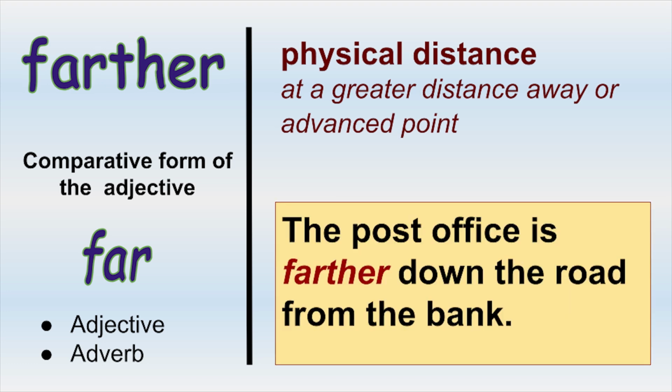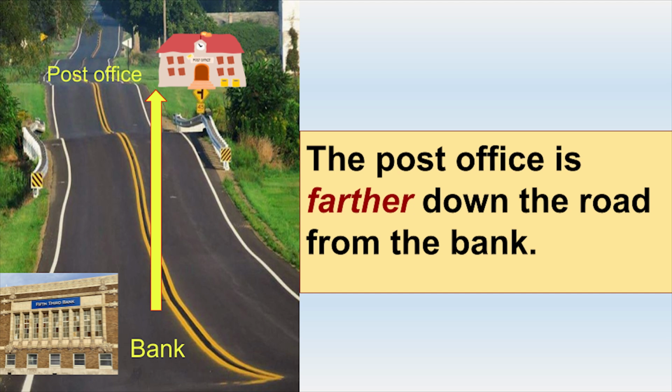The post office is farther down the road from the bank. In this sentence, we're saying that physically you have to go a greater distance down the road from where the bank is located to get to the post office. Farther is describing the post office being at a greater physical distance than the bank. The distance can be measured, such as in miles or kilometers.